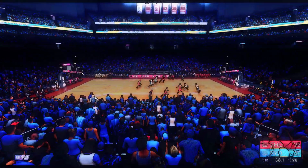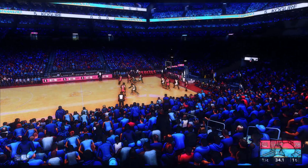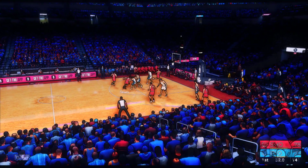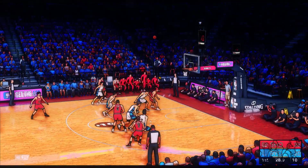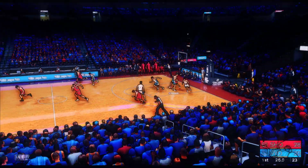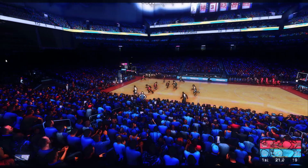Showing great intensity around the rim is part of why he's a respected defender. Yeah, you can see why he's established that reputation. Strong understanding of how to defend at the rim. And it's all from three-point range. Gone 1-2 from three-point land so far.